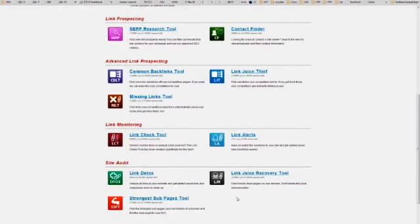And similarly, the strongest subpages tool allows you to understand which of my pages on the site actually have the best link juice, and that should reflect a priority of your products. You don't want, for instance, your about page to be very, very strong. That helps you to understand how your site is structured and where the really strong links go to, so that you could possibly reorganize.